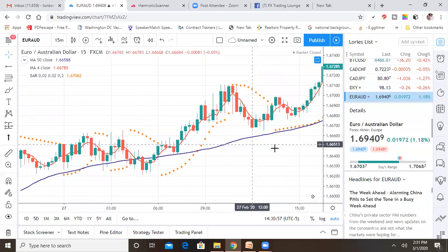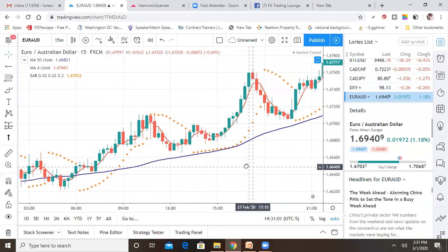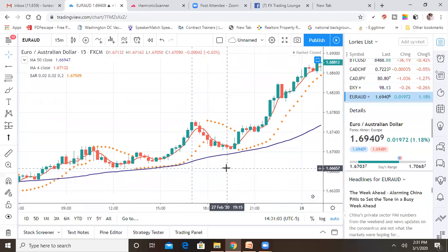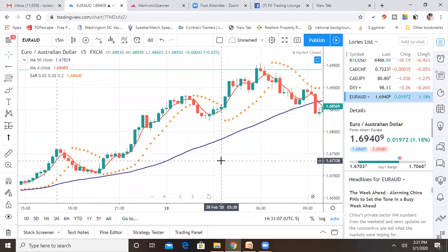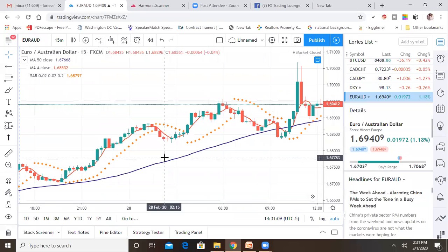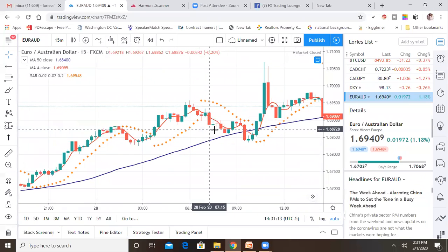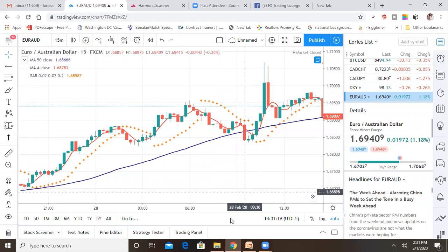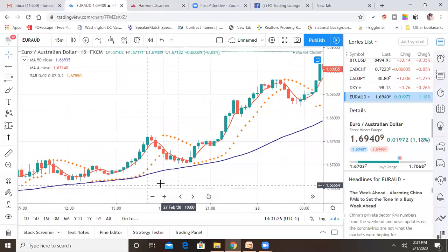I want you to take a look at how this works. When you place this on, this is giving us more of a momentum indication. Trying to blow it up for you. Hold on. Here's the parabolic SARs right here. This is the stop and reversal indicator that I place on my harmonic scanner. You can also do this on TradingView.